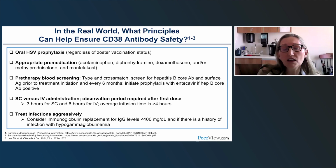And again, Dr. Richter mentioned already, treat infections aggressively. We more and more use IVIG. It is expensive, but I think it's less expensive to treat prophylactically than having patients treated for pneumonia, or even worse, having them admitted to the hospitals with pneumonias.